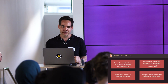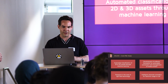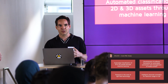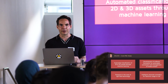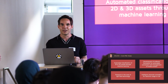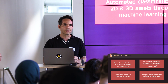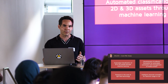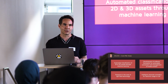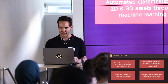So the core research and innovation areas of Source are, first of all, the automated classification of 2D and 3D assets through machine learning. So imagine a big company like Double Negative has a lot of assets, also a lot of assets that they can actually reuse if they'd be able to find them. It starts from a backplate, but it continues to assets like an effects animation, a scanned mesh, and it turned out to be a very big challenge to really get an overview of all these assets.